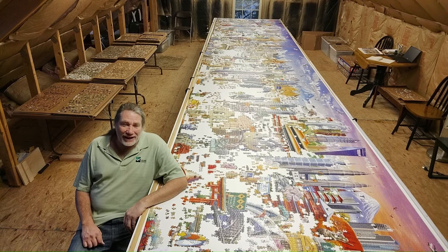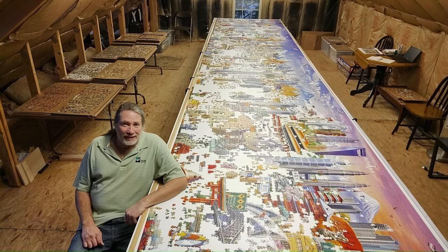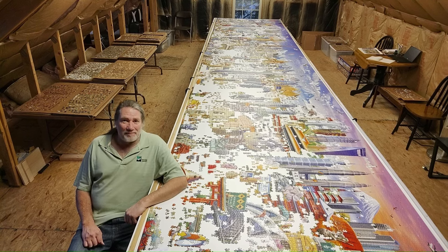We are at 2,649.75 hours. So if you add 15 minutes to it, it's 2,650 hours that we've spent on the puzzle. So let me show you what we've done this month. I spent this whole month working on mountains. So I'll show you them and the other stuff that we've done.